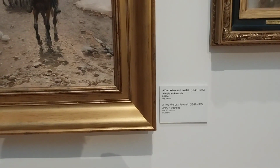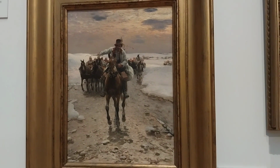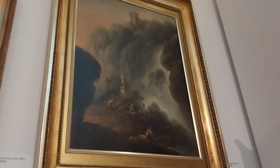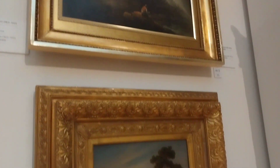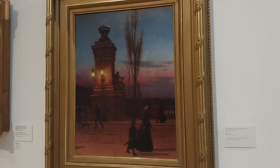This one is called Krakow Wedding. So, a wedding in the south of Poland. Nice. These are some really cool pieces. Especially this one.